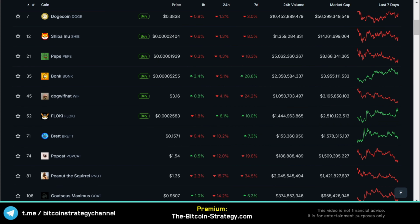Now, here's why I think Floki Inu outperformed, with all of that volatility, Dogecoin and Shiba Inu. The reason is market caps. Floki Inu is still a fraction of the size of Shiba Inu or Dogecoin. And because it's smaller, there is more upside, right? It takes less dollars in order to increase its market cap.